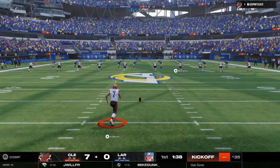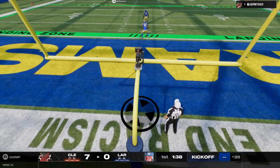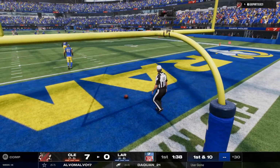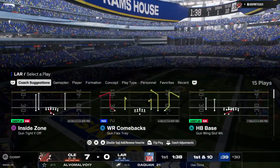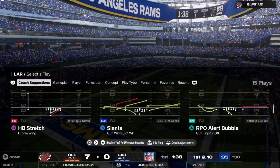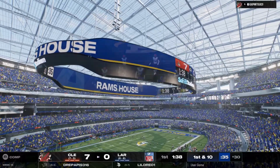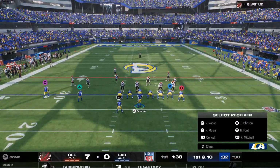Hopkins has it on the tee and is ready to send it flying. And it bounces out of the end zone, so they'll set up shop at the 30. They'll get this drive started. 1st and 10.